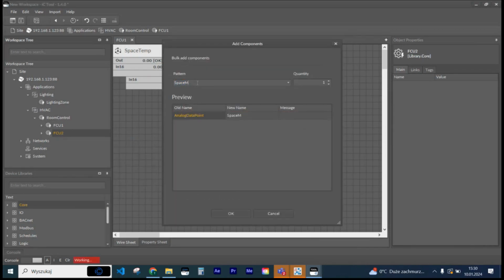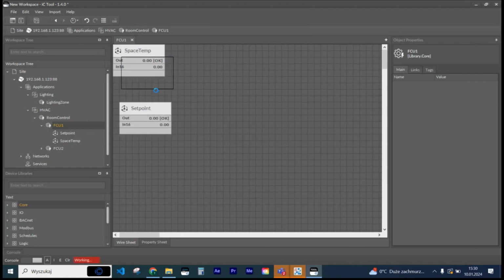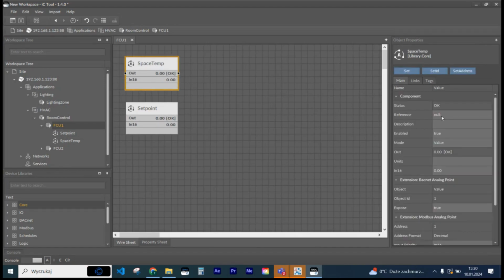And the space temperature. Okay. So now we have those data points, which are used to model our application logic. So first of all, of course, just shortly, I'm going to speak about the details about the data point. But first, I would like to show you something about the creation of the logic and how the Nano Edge or maybe IC tool is going to help you with it.